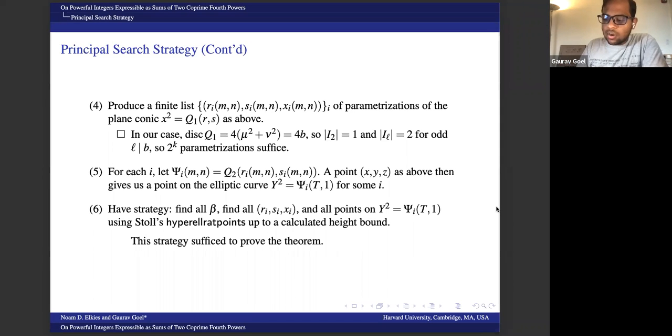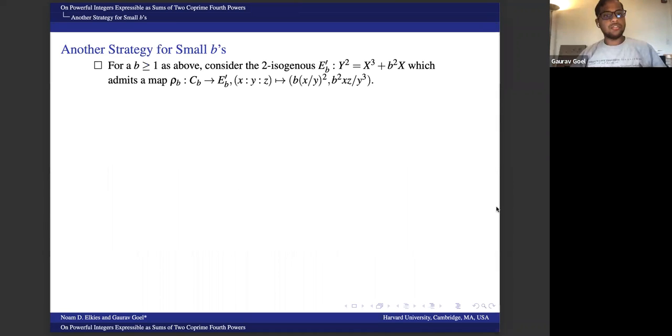I want to spend a couple of minutes now discussing another strategy that illuminates the structure of what we call acceptable points on the curve, and which is the other strategy we used to come up with our solution in the first place. So here's the second strategy. For a b at least one as above, we consider the curve E sub b prime, which is 2-isogenous to E sub b, and is given by the equation y squared equals x cubed plus b squared x. Now, the great thing about this 2-isogenous curve is that it admits a map from C sub b to E sub b prime that is given by this expression here, which does not depend on the existence or choice of a rational point on either of these curves.